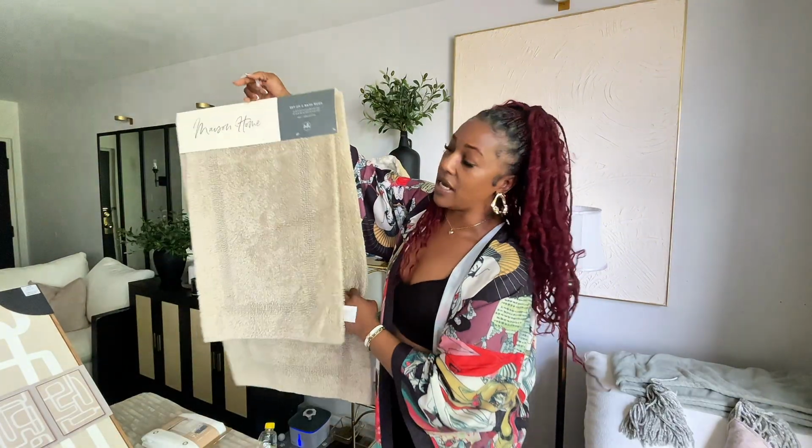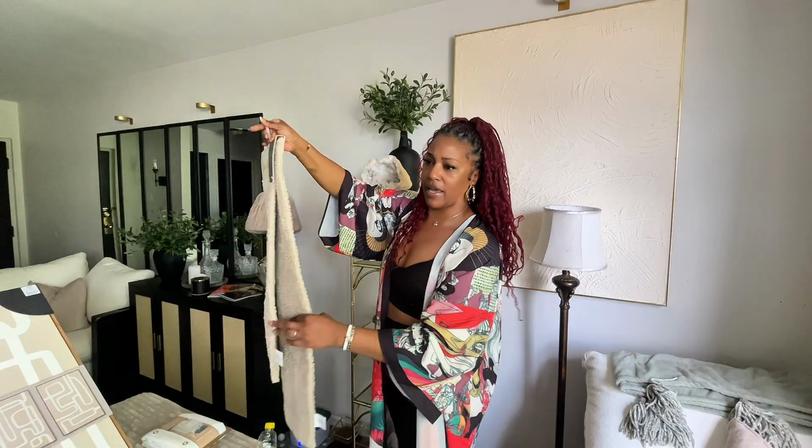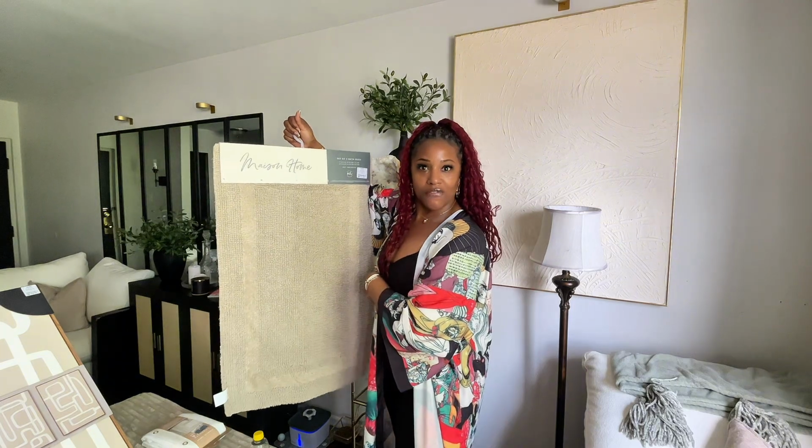Honestly, to be completely honest with you, this looks reversible. But what do you think, babe? I think it might be. It looks reversible, yeah. It looks like you can put it on either side. I love that for us.